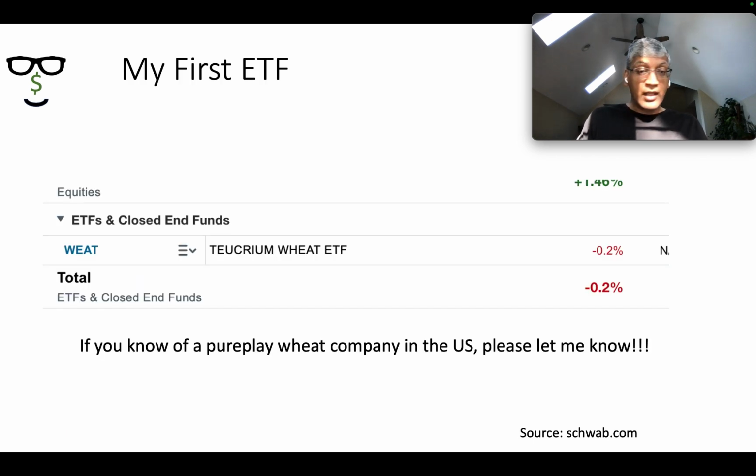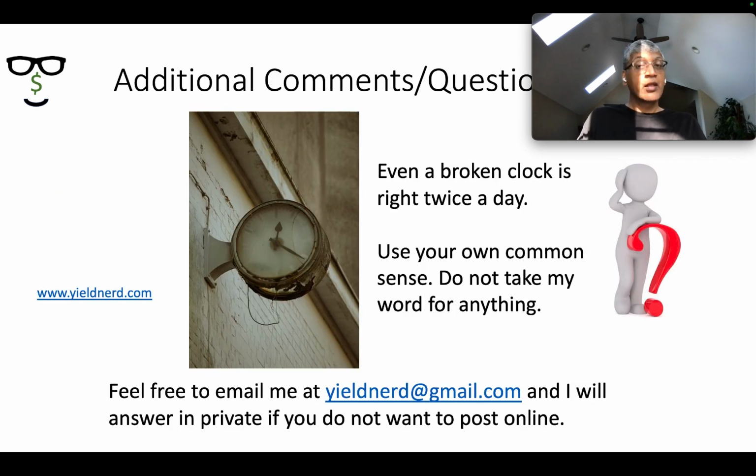And yes, I also did buy Teucrium Wheat ETF. I have a very small portion in it. If you know of another company that processes wheat and is a pure play, they don't do soybean oil and this and that and the other, and also wheat, please let me know. I would love to invest in them or at least do due diligence in them. Remember, even a broken clock is right twice a day.